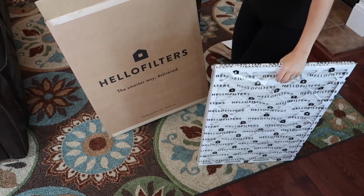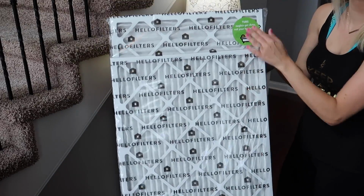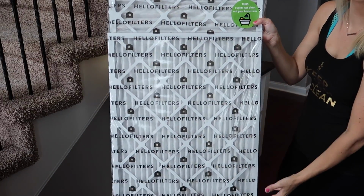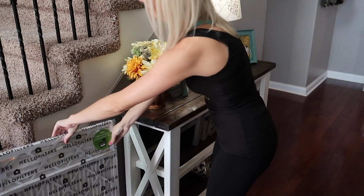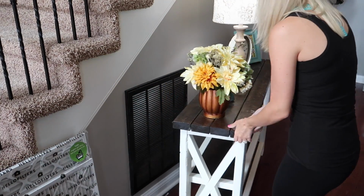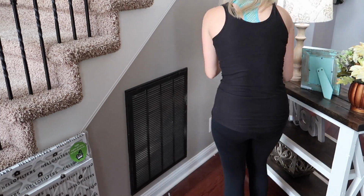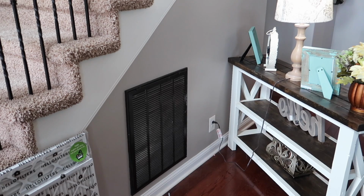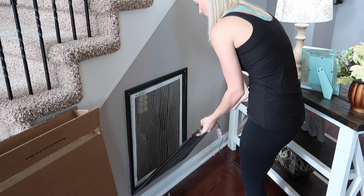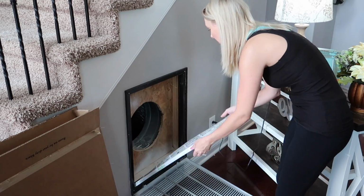So as mentioned earlier, you want to go ahead and turn off your AC unit because you're fixing to take out your old filter and replace it. You don't want it to suck in anything through there without a filter. And I am about to show you guys this disgusting filter. It has been way too long since I have changed it, and now I do not have to worry about that happening anymore, because these are going to just show up on my doorstep and I'm going to be like, oh, okay, it's time to change my filter.